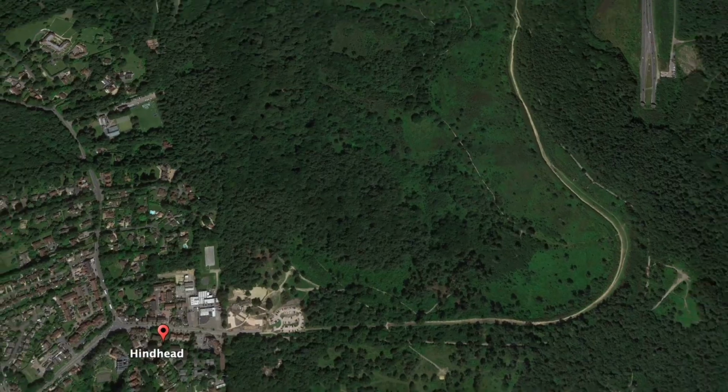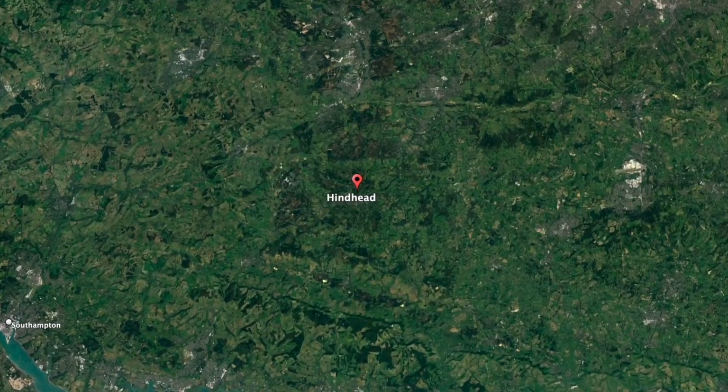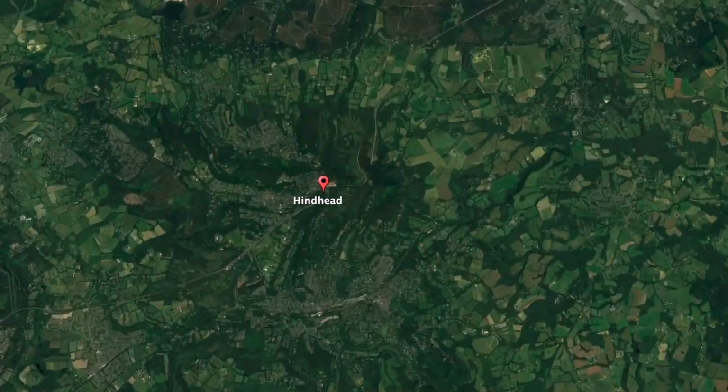The Devil's Punch Bowl here in Surrey. Come and check it out. Lovely day to ride and to walk or ride your bikes or whatever.